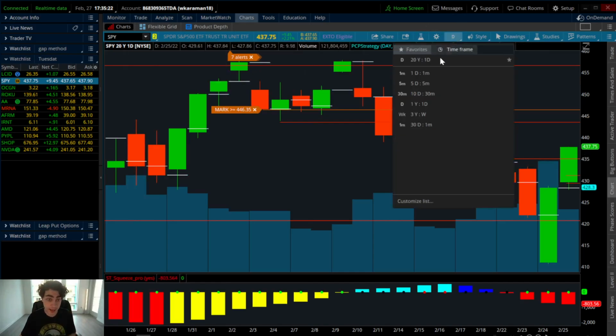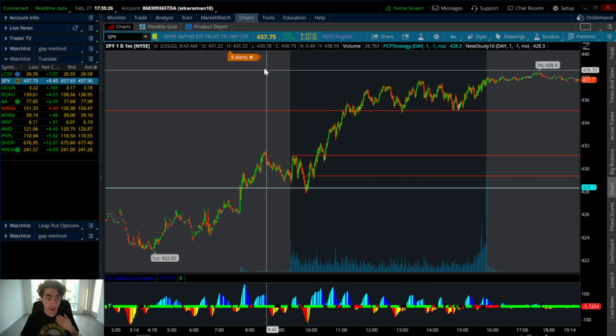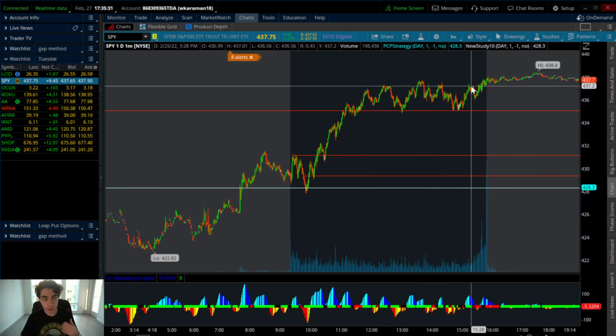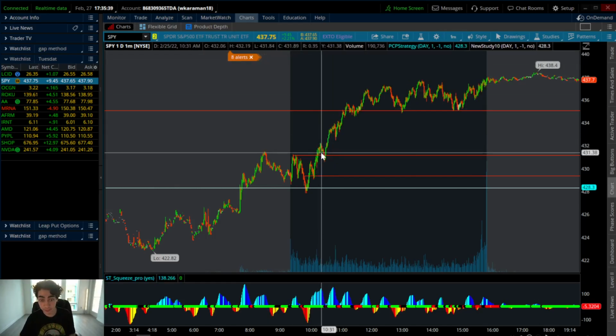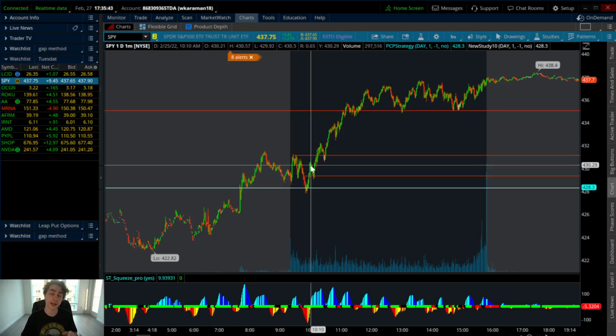With that being said, for true micro strength, if we see this gap down, for true strength we need to see 437.75 hold up. If not, the next buying zone is going to be at 435. If that can't hold up, the next buying zone is going to be at 428 to 430. Those are going to be your three buying zones, and we're going to see, as the market's opening, how SPY is responding to those three key levels.